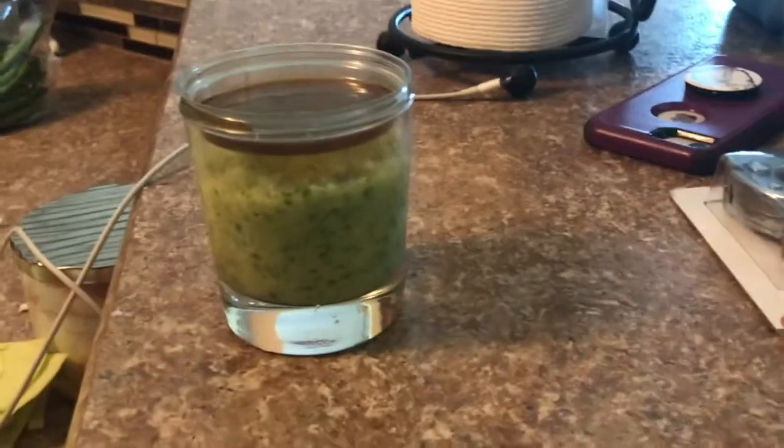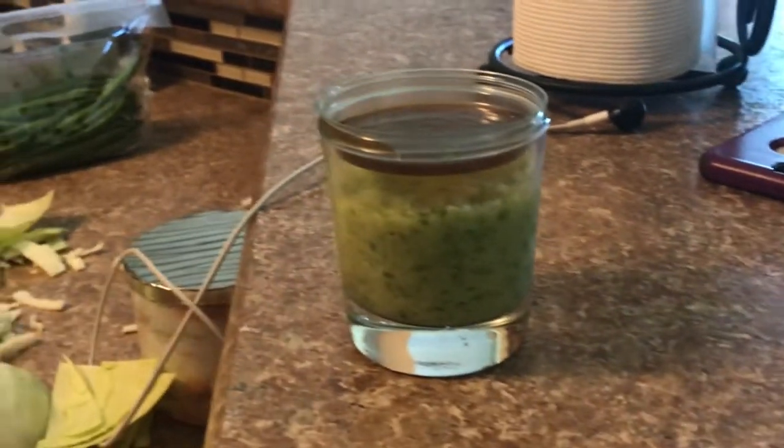Is a cabbage and... hang on, let me gather my thoughts. What's your approach? I didn't know what I was doing, so I just mixed. So you just mixed it? So what is this? It is a cabbage green salad.